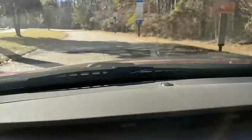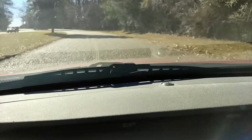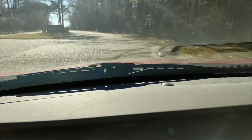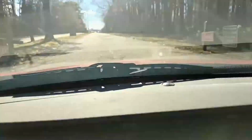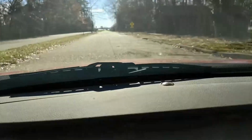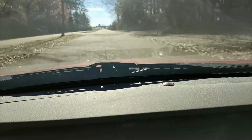I am entering the Jamestowne, historic Jamestowne National Park Visitor Center. I think it's an island, but this is part of the Colonial Parkway. I will put the lavalier in just a minute. It's in the trunk.